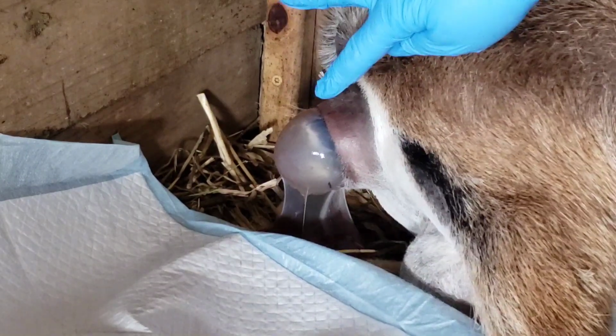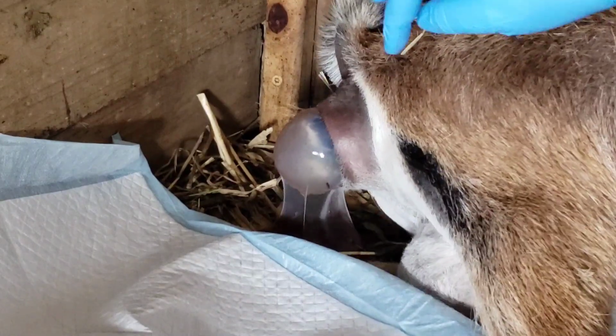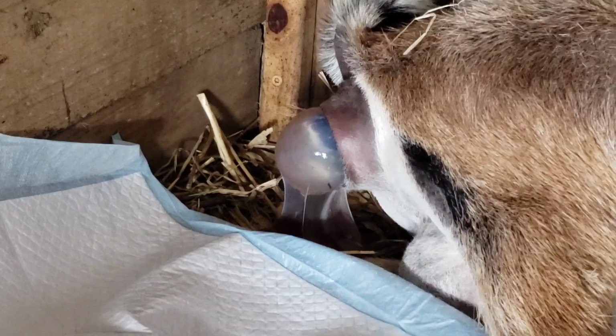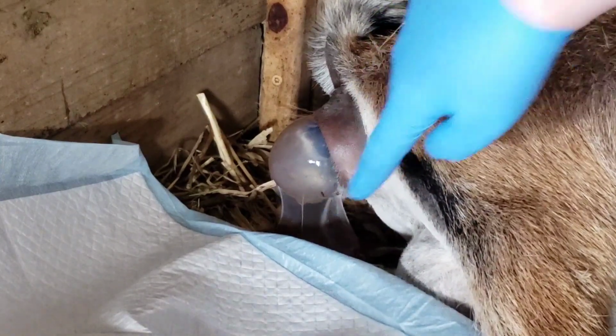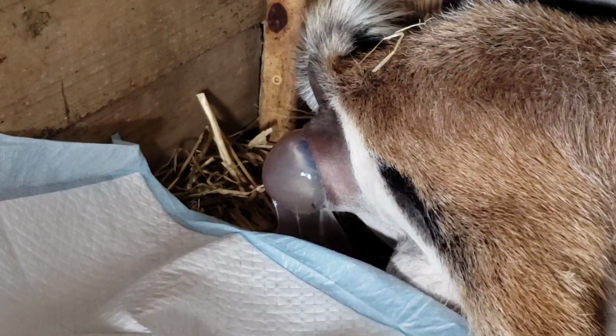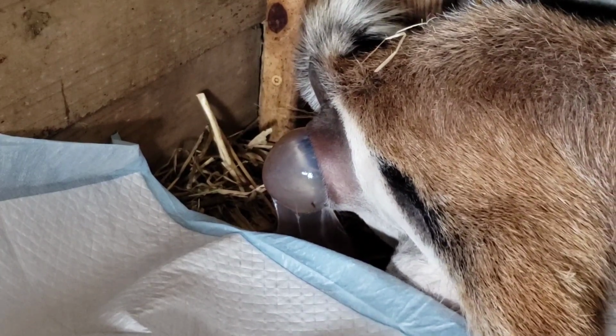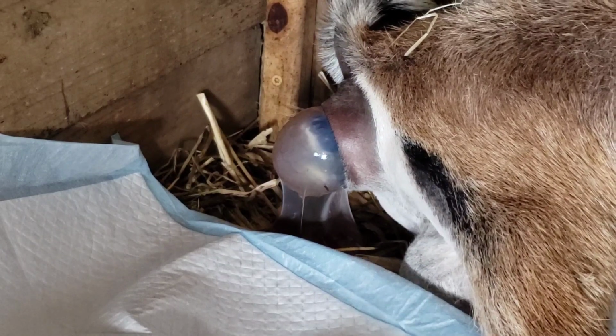Okay, we got a hoof here. I think another hoof here. They look like front hooves. I should be seeing a nose.